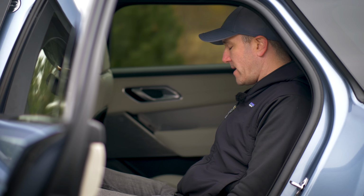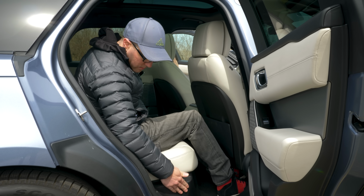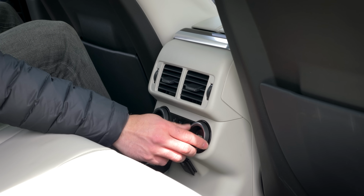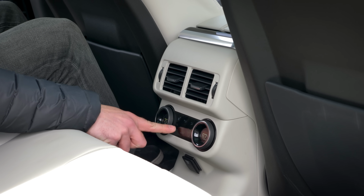Now, getting into the back seats, these are extremely comfortable. You got plenty of room back here. You have a center armrest. You can recline electronically with the switch that's somewhere here. You can go forward and back, and then you have your own HVAC controls back here, which are very similar to the front with the rotary dial. It's very user-friendly. The vents are easy to control.